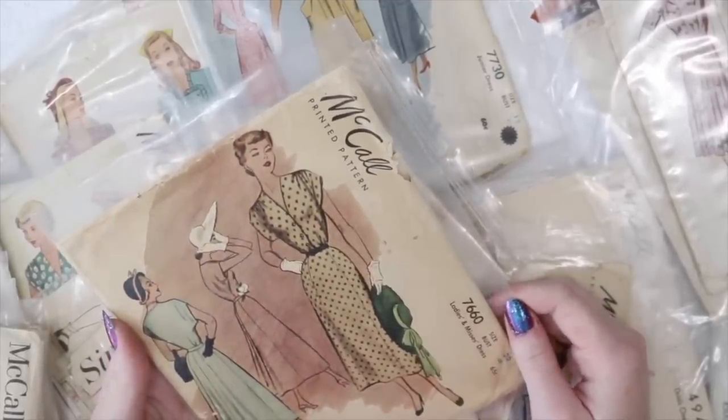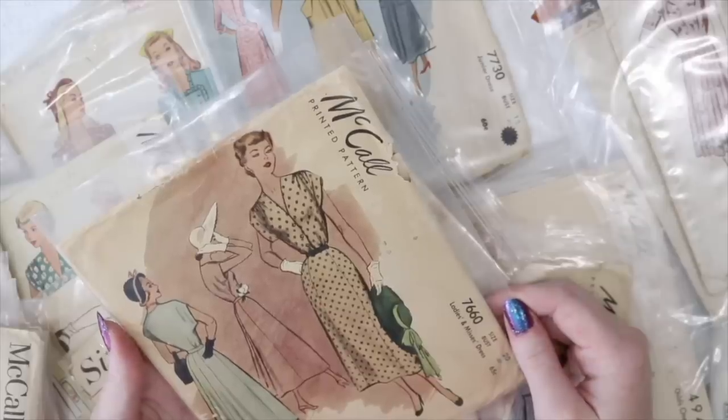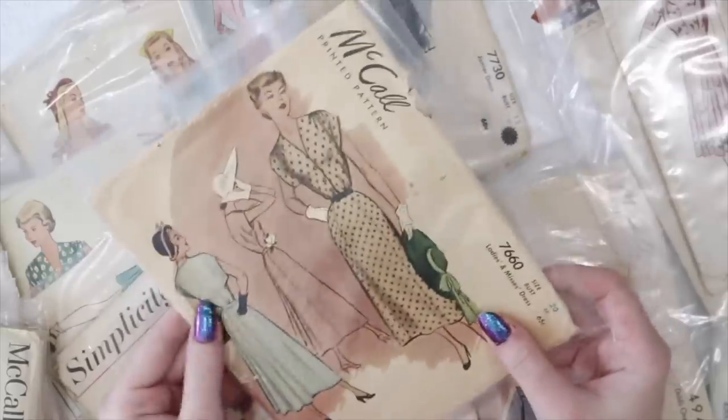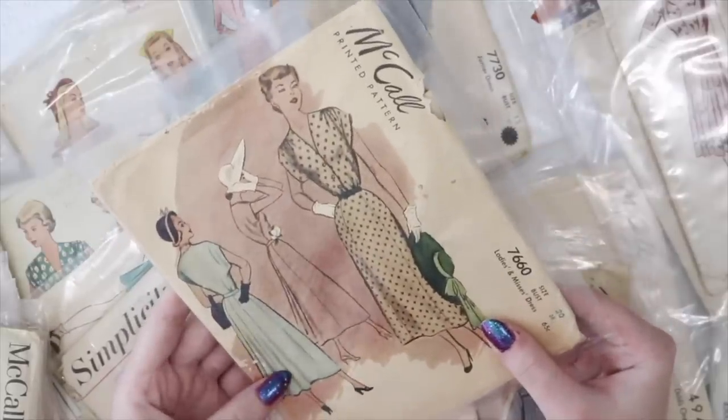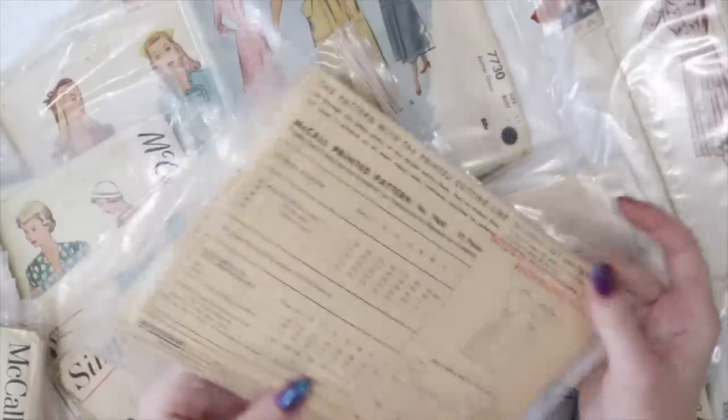This has dolman sleeves, no lapel, and it's fitted with gathers at the shoulder. And then you've got a heavily gored skirt. There are quite a few pieces in the back providing extra volume there, and then it's a little bit flatter at the front. This feels like it might be factory folded.